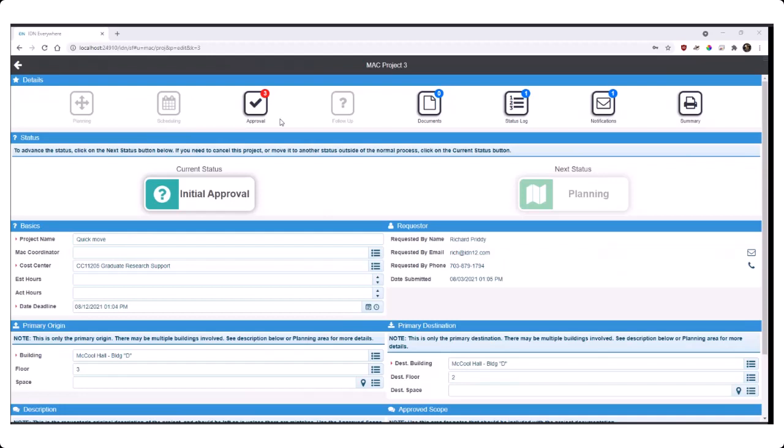Moves, adds, and changes, or MAC, as it's often called, is a very important process. People are very expensive, so downtime must be minimized. Plus, most people do not like change and can become easily frustrated if things do not go smoothly. A good process helps.